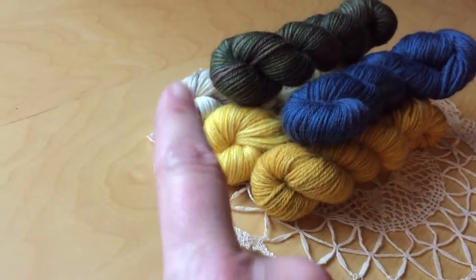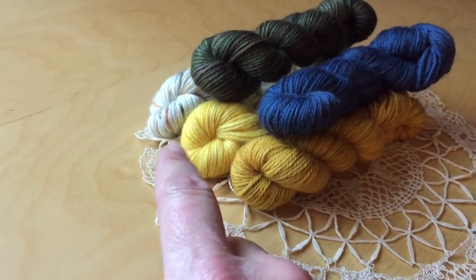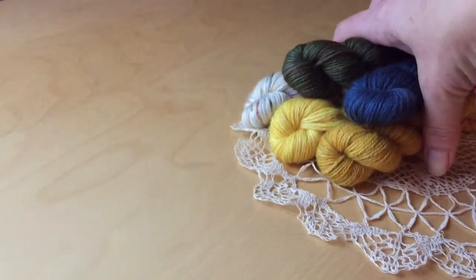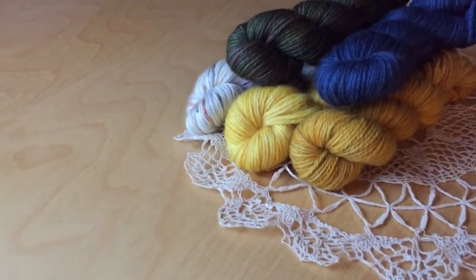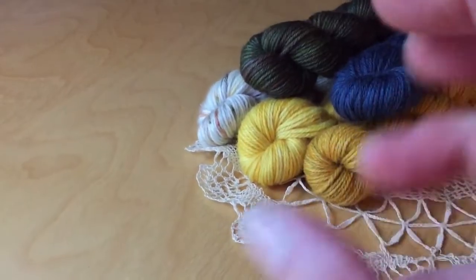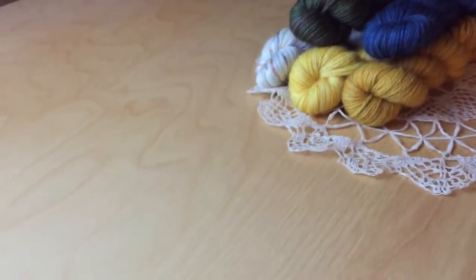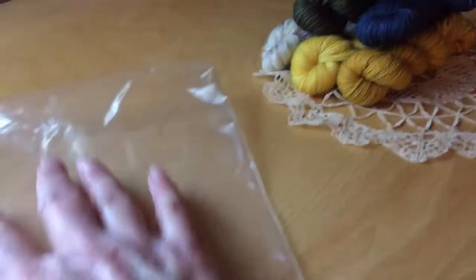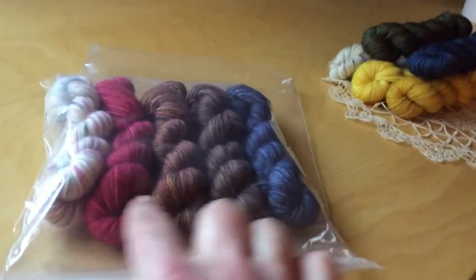This is going to be a tough one because I have these two really dark colors next to two really pale colors. So I may have to move this further back into shadow where there's not as much of a battle going on where it's both reflecting and absorbing light. So that's what happens. And I put them back into the bag, like this set right here.